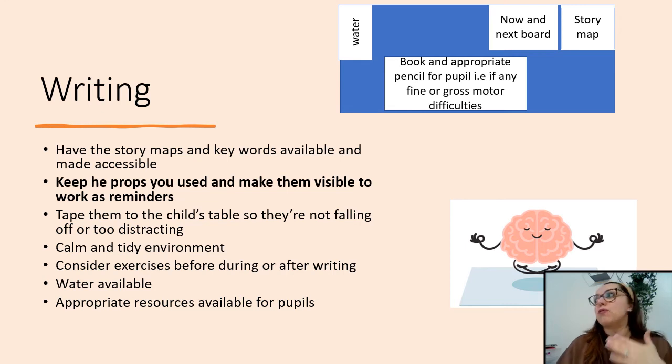So have water available. It's really important when we're writing. When I do some writing, I have lots of breaks. I need some water by me, or I fidget a lot. So having a comfortable environment for children is really important. Have a now and next board so that they know what their expectations are, and let them know what you want them to write and how much you want them to write.